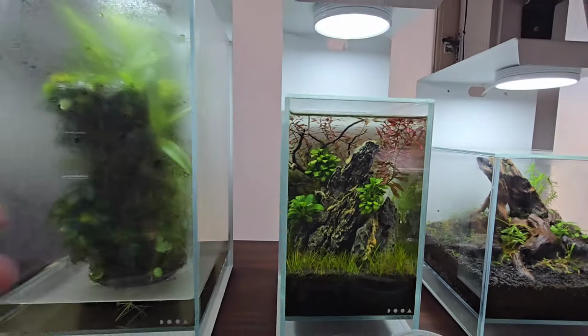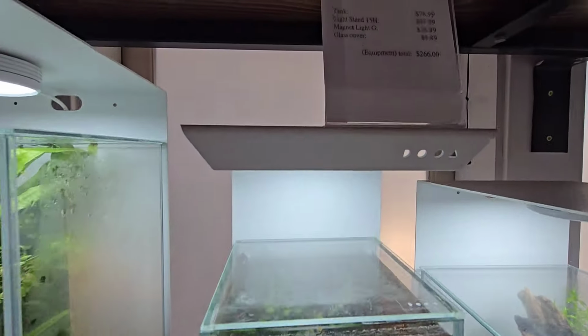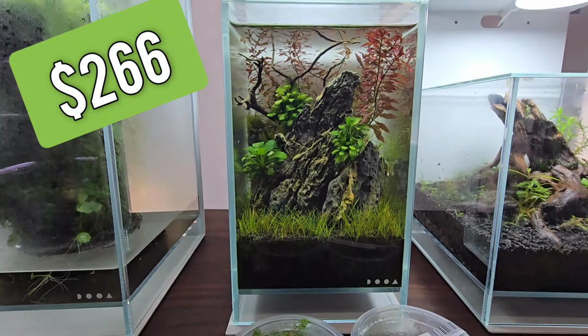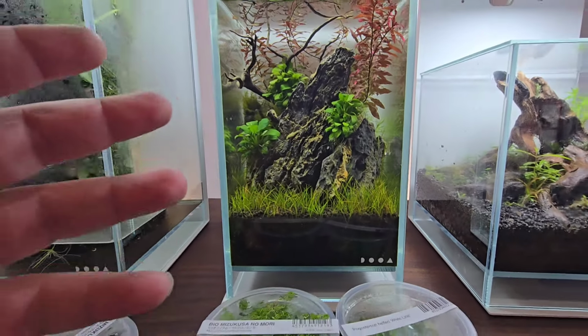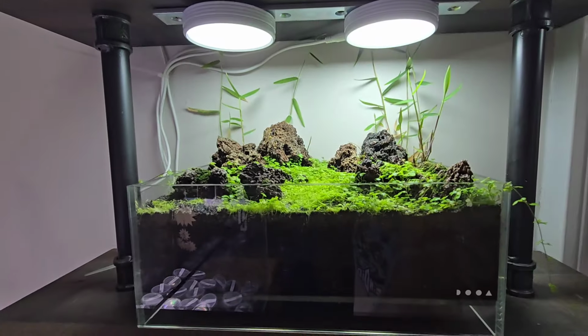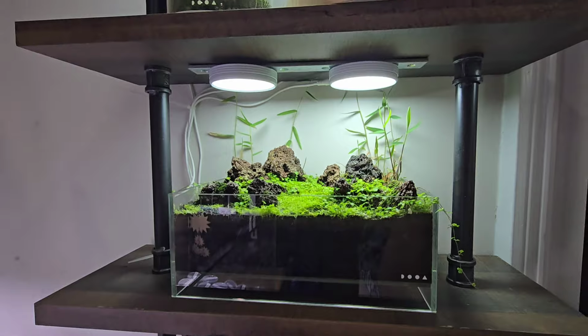Keeping all this in mind, look how small this is. I mean, very cool. And you can buy it already set up for $266. Now that may be expensive to some, it may be shockingly low price to others, but it takes years of work to learn how to set something up like this. Here they've got kind of an open top, maybe Wabi-kusa kind of thing, or paludarium without the enclosure.